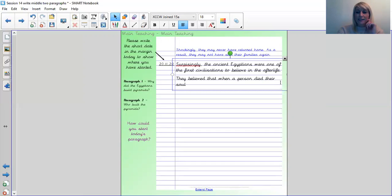soul, and I would like to get brackets in here because brackets are really good to use in explanation text. And if you remember back to our model text, we learned that the Egyptians used the word ka for the soul. So I'm going to say they believe that when a person died, their soul, ka, made a special journey to the afterlife. Now, I haven't managed to use, oh, hang on, I've got a spelling mistake. Let me go back and edit my spelling mistake there.